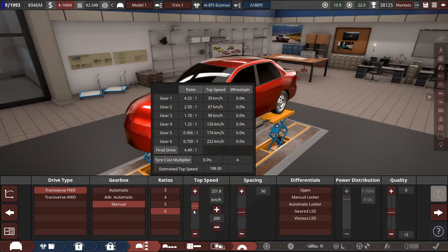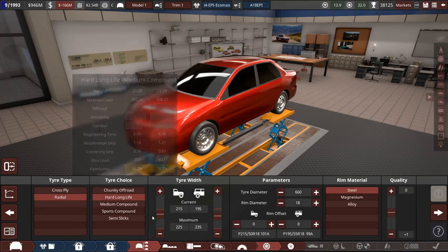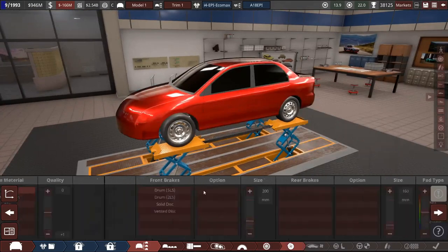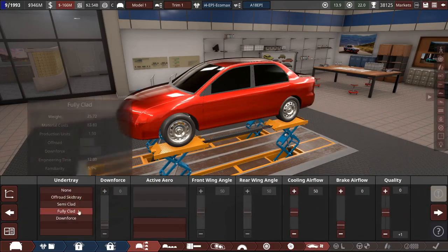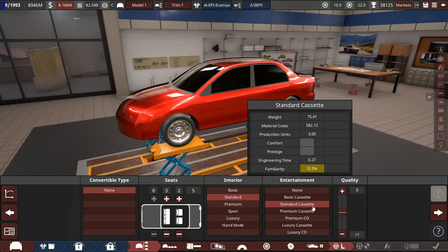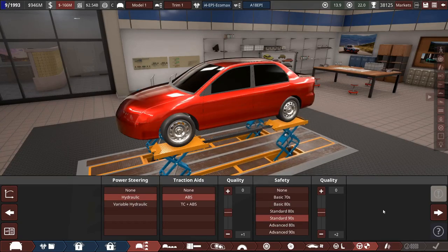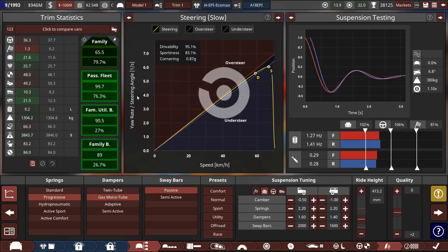But yeah, so we're going to be doing a manual 6-speed on this because it's a big engine. So let's increase this up a little bit. We'll do an open diff as well. Radial, hard, long life, and we're going to do 205s all around, I think. Solid disc on the front, drums on the rear for the time being, just to see how it works. We're going to do semi-clad under tray for this car. We're going to do a standard interior with a standard cassette. I'd love to do CDs, but it's a little too far in the future for us right now. So, how are we looking?